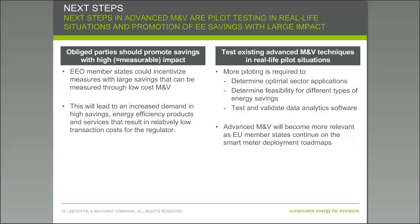Now, we think that over the years, as the smart meter penetration will increase in Europe, advanced MMV will become more and more relevant, and more situations will emerge where advanced MMV will be an integral part of the energy efficiency savings evaluation.